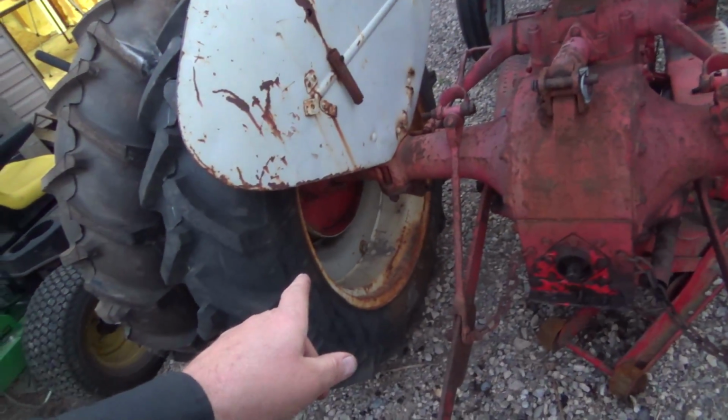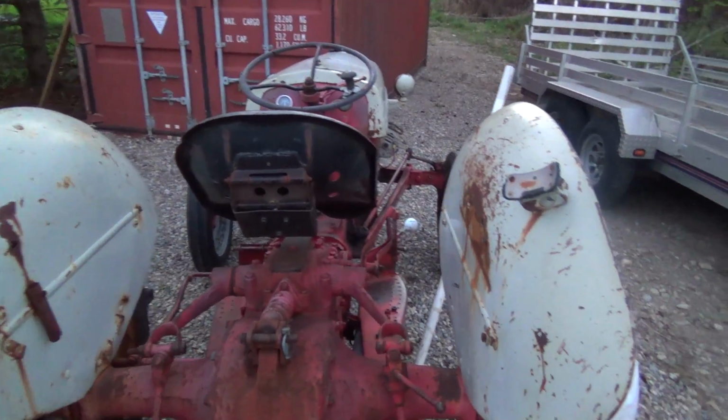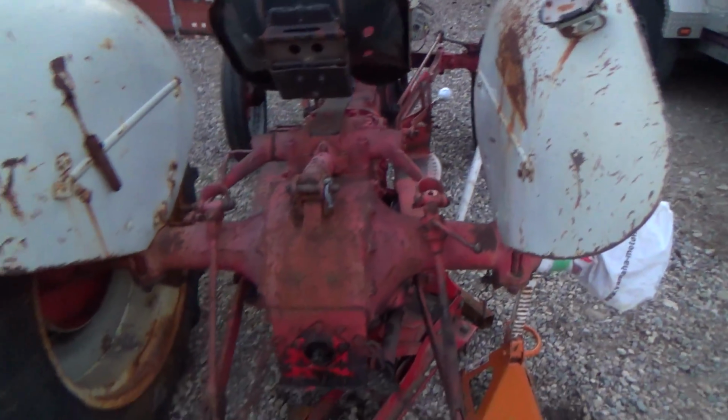Pretty sure this one's not leaking, but it might be a bit, I don't know. And then we got that one at the engine that has to split the tractor for that, so that'll be definitely a different day. But anyways, the black flies are out. I'm getting out of here.